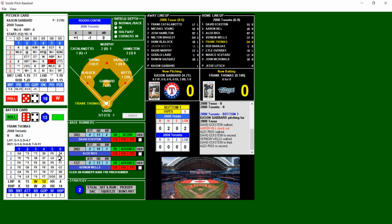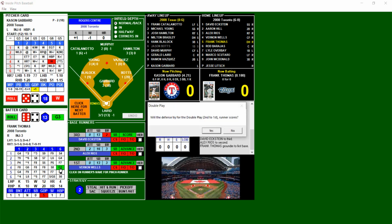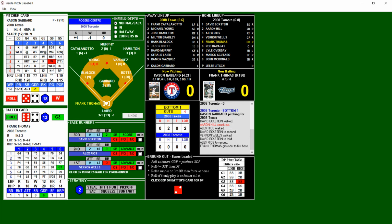6-4, column 6, row 4, ground ball to Botts. Now, double play. Will the defense try for the double play at first to second? Runner scores? Yes. They're going to go for the double play. So with that, that is a 6. However, Eckstein will score. So 1 run is scored. Rios will go to third, and now we'll look for the double play.